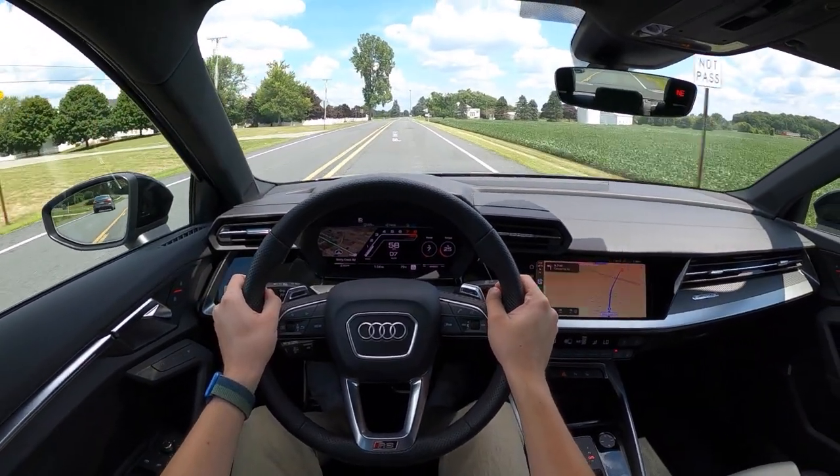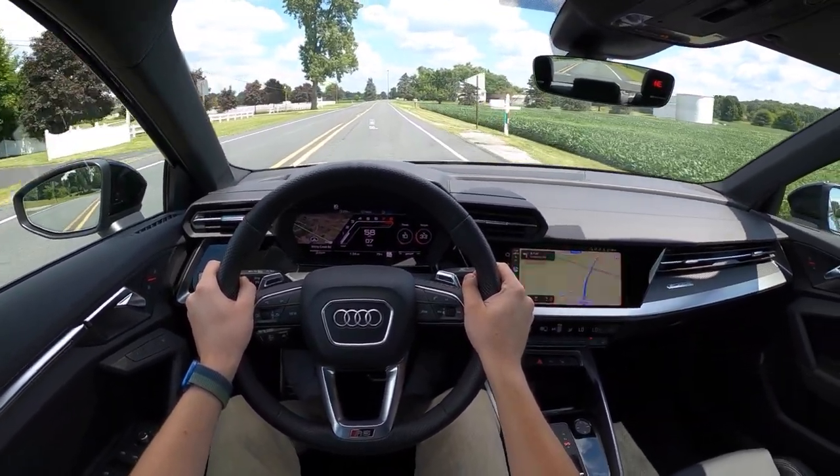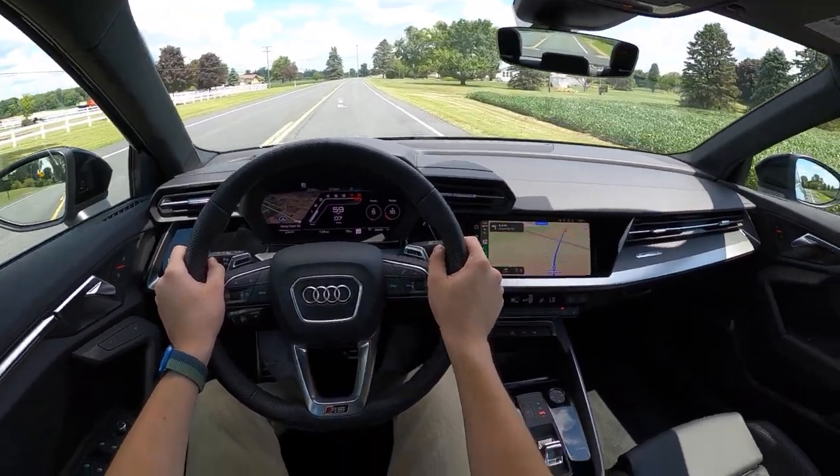My dad has a Ford Focus RS, and I've done drift mode a couple times in that car, and it is slightly terrifying, if I'm being honest.